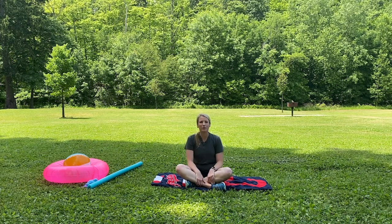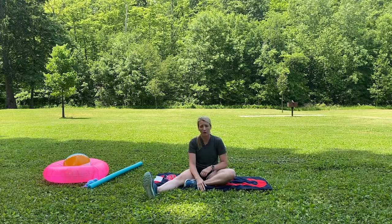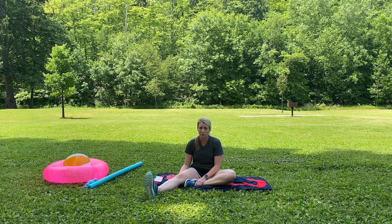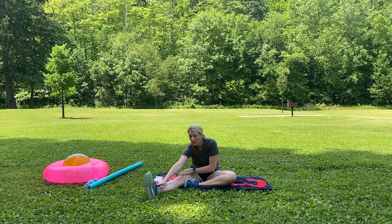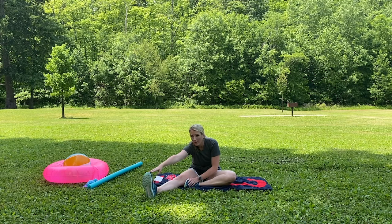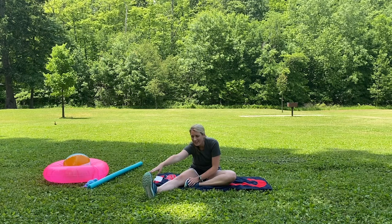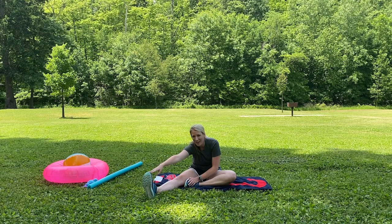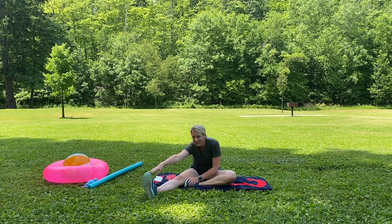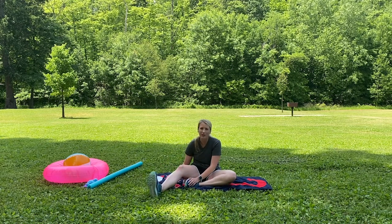Okay, first stretch we're going to do, we're going to bring one foot forward and keep one foot in, and then you're going to slowly reach for your toes. If you can't reach all the way for your toes, that's okay, just as far as you feel comfortable. We're going to hold this for 20 seconds. So we're going to count 1, 2, 3, up to 20. You should be feeling a nice stretch on the back of your leg.